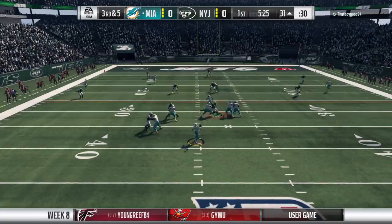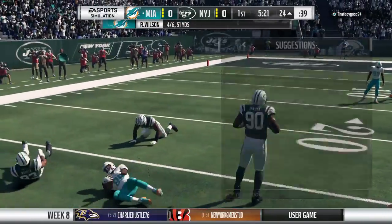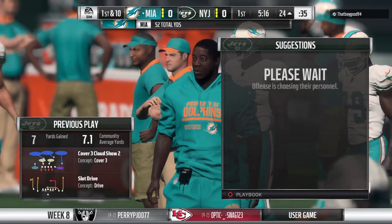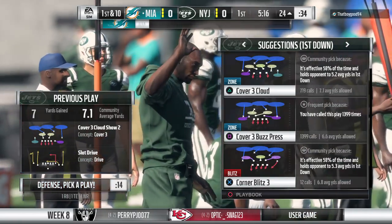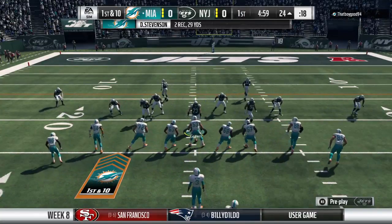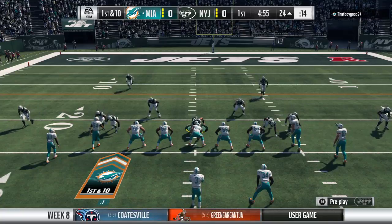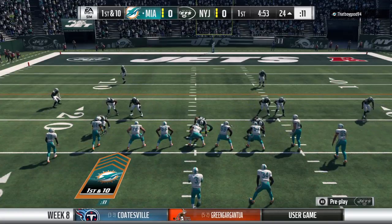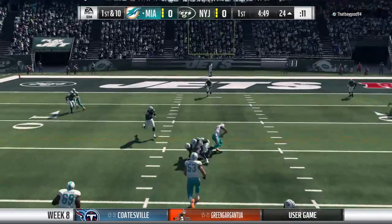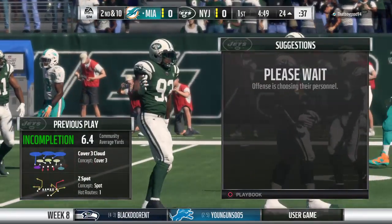Throwing again here, Wilson. Quick hitter here, it's complete. And a big collision there as he winds up flat on his back at the 24-yard line. They give him 7 yards on the play, and they do pick up the conversion on 3rd down. Here comes the D swarming to the line. Throwing now, Wilson on 1st down. And nearly picked off there, almost intercepted. Instead, 2nd down.